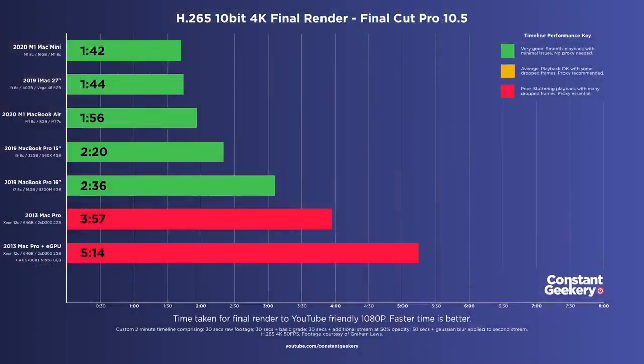So, in last place, it's the old Mac Pro with eGPU, which Final Cut hates so much, scoring 5 minutes 14. And 6th, unsurprisingly, is the same Mac Pro without the eGPU at 3 minutes 57. The MacBook Pro 16-inch comes in at 2 minutes 36, and the 15-inch model pips it again at 2 minutes 20.